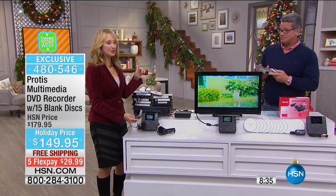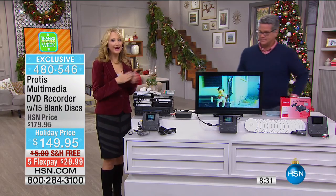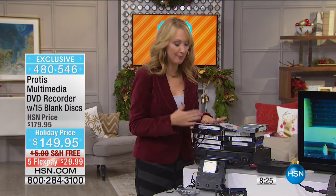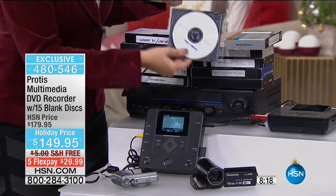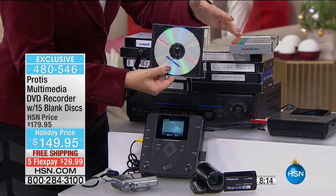Well, and that's the problem, too. You can send these off to companies. They do digitize for you. But it can cost a fortune, and you might not have all that much content. These might be only partially full. So to spend that much money per tape is really cost prohibitive for so many of us. I was able to digitize all of the content on all of these VHS tapes onto one disc.